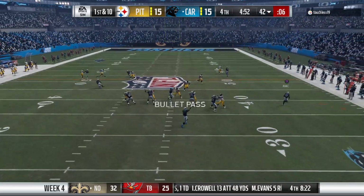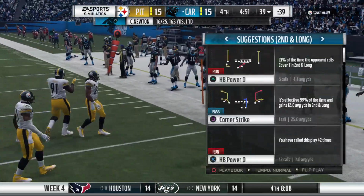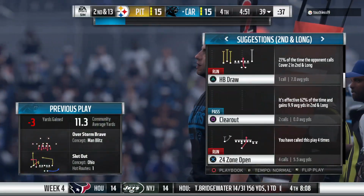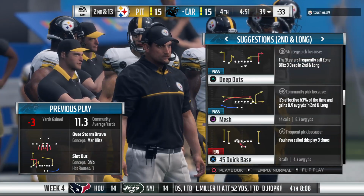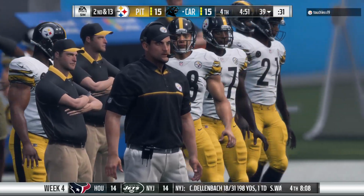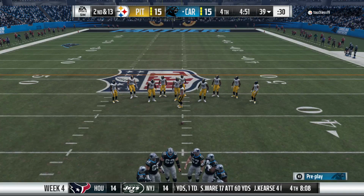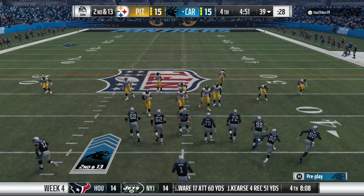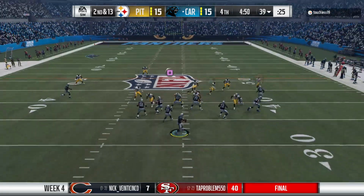A shotgun snap for Newton. Out to the flat. That's complete to his running back. A loss of a full 3 yards, and now it's 2nd down. Really good defensive effort. They were all over that little swing pass out to the right side before lost yardage. Terrific read, better execution, and done with a lot of enthusiasm, wasn't it? Absolutely. They saw it all the way, ran to the football, and caused a nice play for lost yardage.